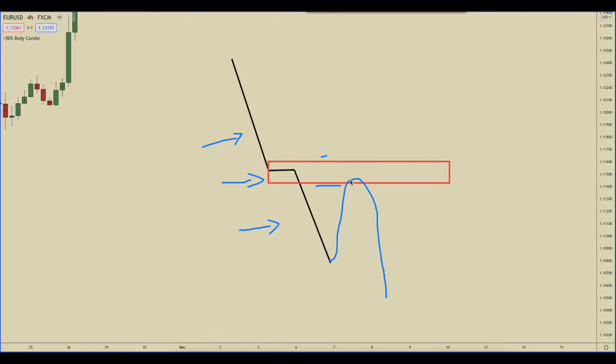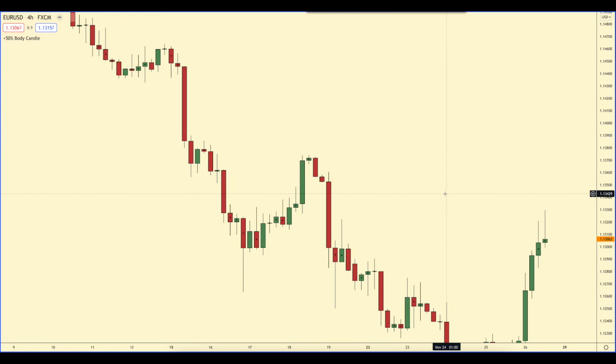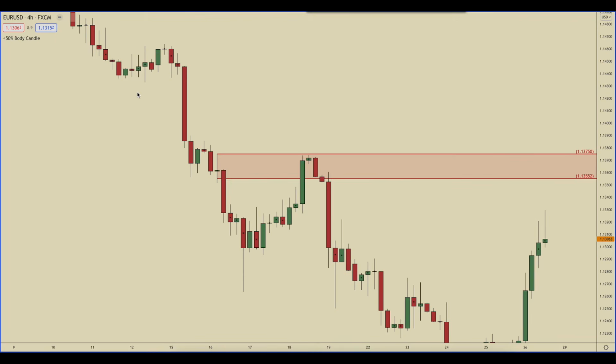Not every time you're going to win. You will be stopped out sometimes, but the power of set and forget trading is that usually the risk reward is very, very high. So let's look at a real example here: how I would draw this supply zone right here. Clearly we had that initial move down like this. We had that basing right here. And then we had that other move down.